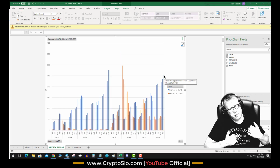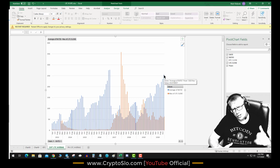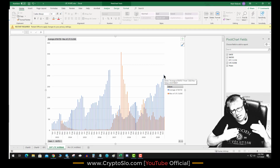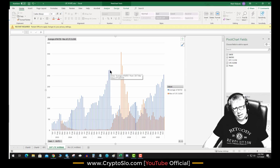So, what does this tell me? This tells me that we are close to the historic highest average of Litecoin to Bitcoin, okay? And see what happened after we hit this max average. Litecoins exploded, okay? Because it just tends to run in these where Litecoin loses its ratio, then blam, moon. Lose the ratio. Litecoins didn't do too bad.